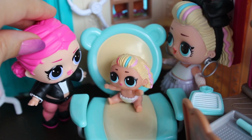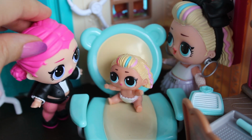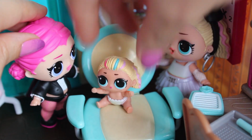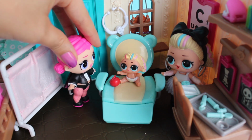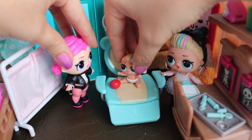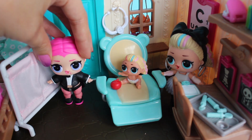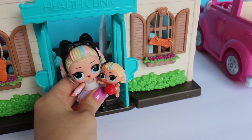Looks like you have no cavities, little 80s baby. You are all done with your checkup. You did a great job. I'm so proud of you. Thank you. Thank you, doctor. Here's an apple for you. You are such a good girl. Apples are good for your teeth, and they're so healthy. Thank you, Dr. Countess. It was very nice to meet you, little 80s baby. Goodbye, 80s mama. Come on, baby, let's go home.